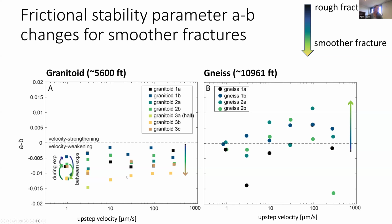So then going into the frictional stability parameter, A minus B, which is velocity dependent as well. So this is plotted over upstep velocity. And I'll start on the right here with the gneiss. In this case, black is the first experiment, and then the colors go towards green and orangey colors for subsequent experiments. So the gneiss is velocity weakening only for the very first few data points. And then with ongoing displacement, lighter colors, it gets more velocity strengthening, higher A minus B values.